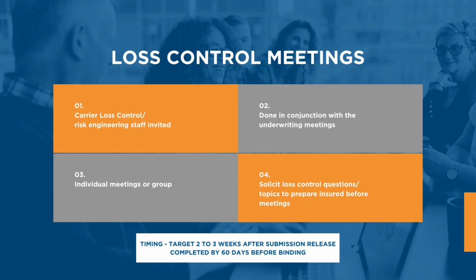The next step is to conduct loss control or risk engineering meetings. These can be done in conjunction with the underwriting meetings, but they're less about relationship, more about supplemental information gathering for the various carriers. When you submit to the carriers, they are going to require a loss control meeting where their risk engineers are going to want to meet with you, submit questions, bring up topics, and really drill down into how safety and risk are going to be managed on these projects through this wrap-up.